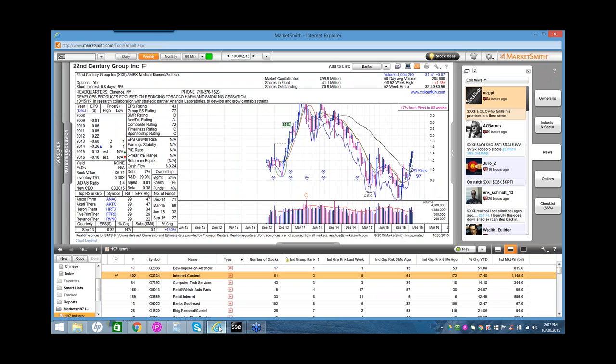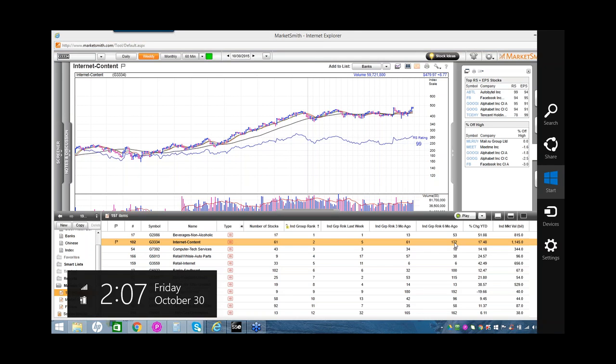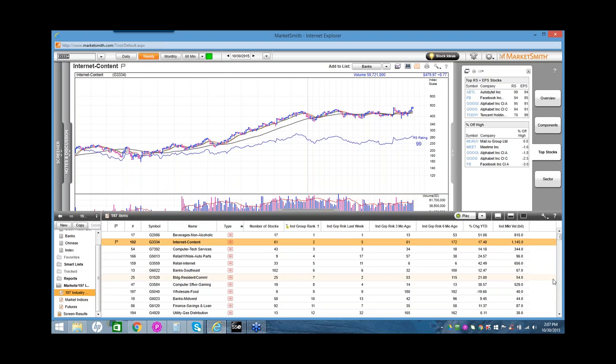Lucky for me, I actually bought this because of one thing I was noticing. This is how I found Skyworks. If we go back and just look at a sector, you want to buy stocks that are in the top 20 percentile sectors. So I like to find sectors that are really starting to come into favor, just like internet content. Look at this. Six months ago, no one wanted this sector, and it's slowly starting to gain strength. The sector hadn't even broken out to new highs, and it's already in the top 1 or 2 of 197 sectors.